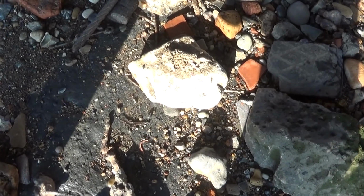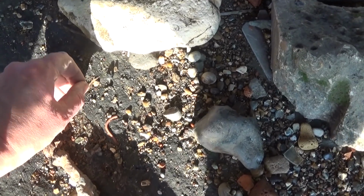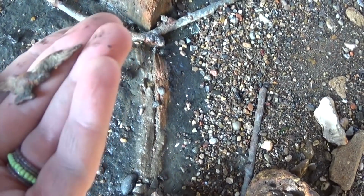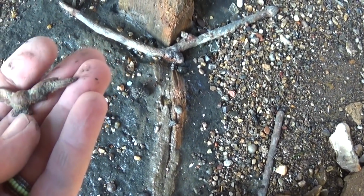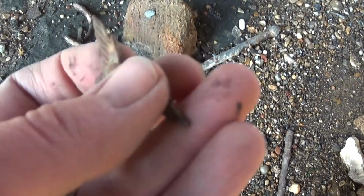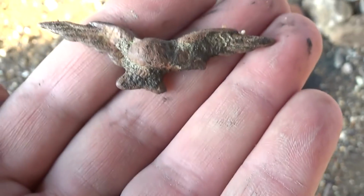An interesting find here. At first I thought it was just a piece of metal, but on turning it over and looking at it, it appears to be an eagle or a bird. Maybe it comes off of something military, I'm not sure. Should get a better look at it.